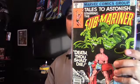This one's Tales of the Marvels Blockbuster. This is a plastic cover too, just like that Tales to Astonish. This is Top Cow Triple Play. I've never seen this one, so I decided to keep it. This is an older Submariner, number 13. I don't know how much that's worth, didn't check.